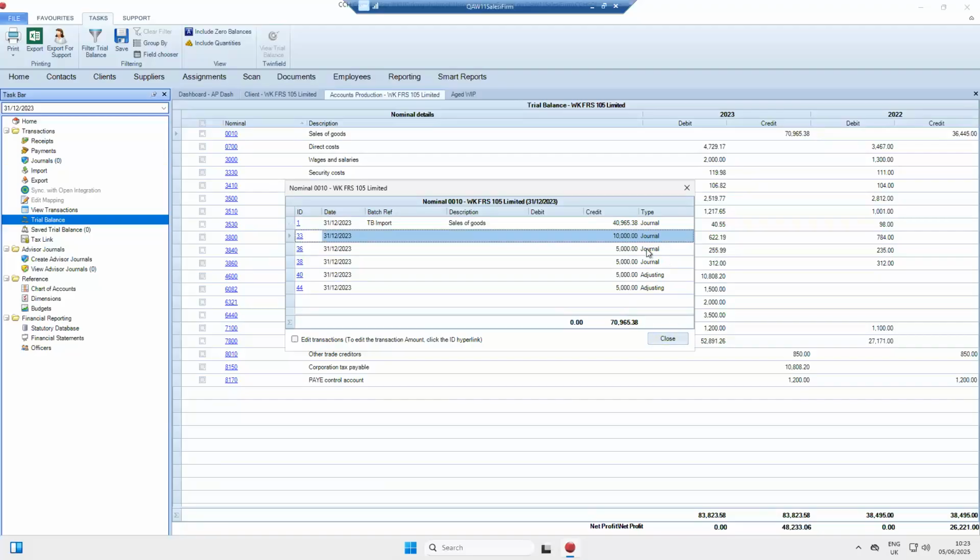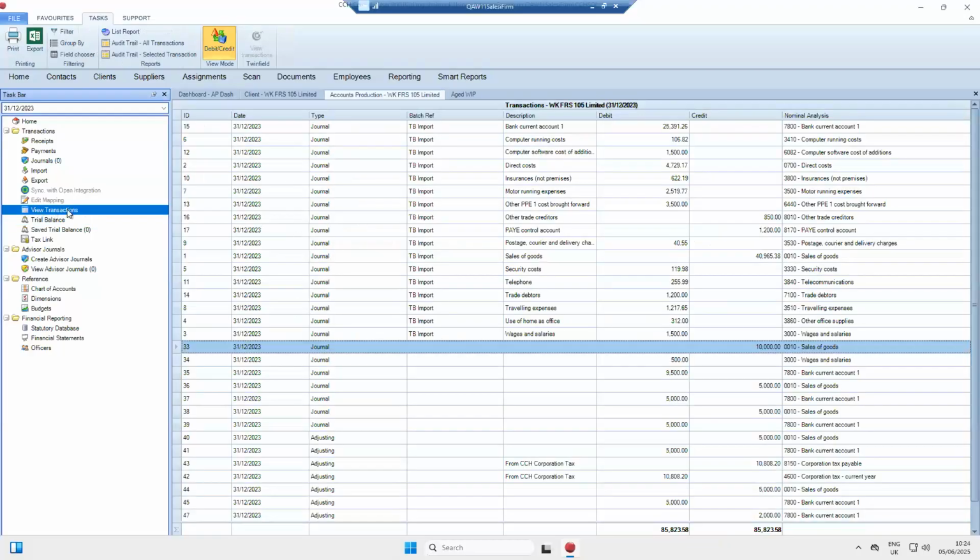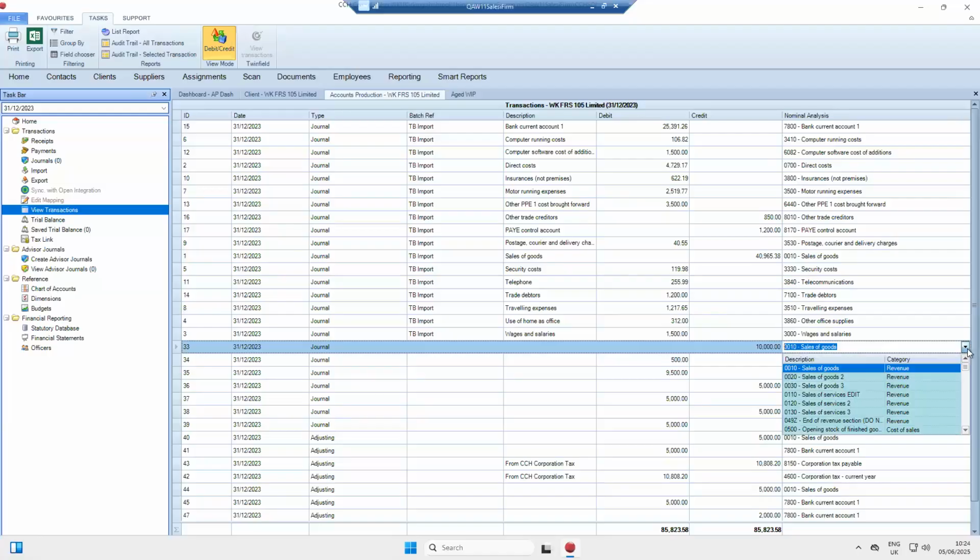Now, if I wanted to see the other side of this £10,000 journal, for example, what I can do is select onto this transactional ID. That then takes us through into our view transactions area here. And this is really your audit trail with all of the transactions that are within this accounting period. If you did make a mistake, for example, you can come in here and reallocate where these postings have gone to. So that's really your audit trail area.